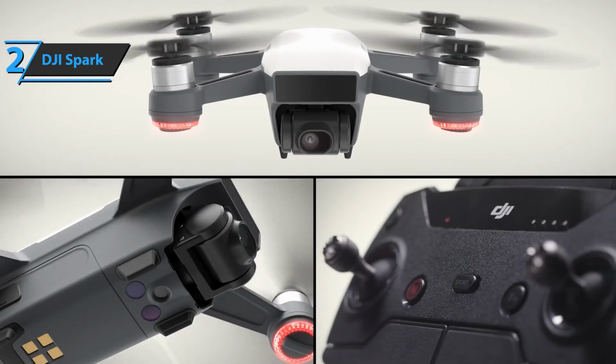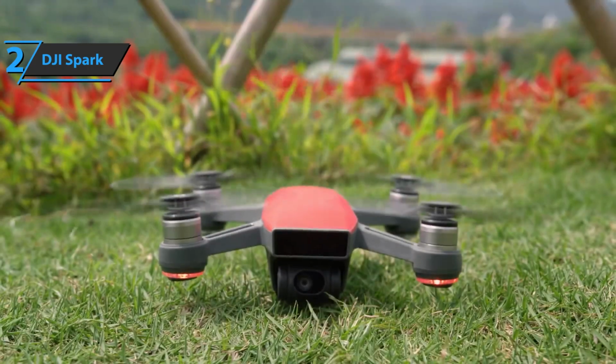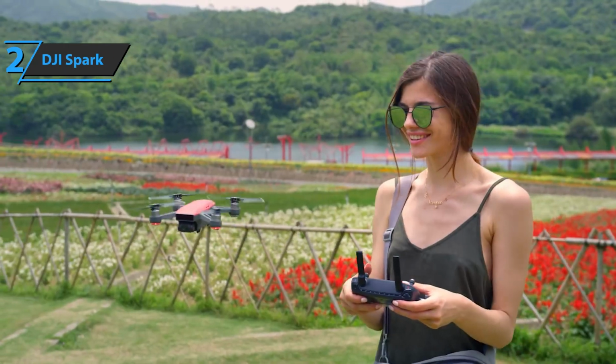DJI Spark is an attractive product for all types of users. Flying with it is fun. Its possibilities are numerous. Thumbs up.